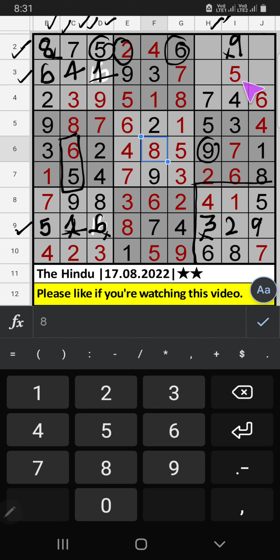Third row, two numbers are remaining, 2 and 8. Column H, we already have 2. So 2 can't come in the cell, 2 is confirmed here. Then 8 is here. Second row, two numbers are remaining, 1 and 3. Column J, we already have 1. So 1 can't come in the cell, 1 is confirmed here. Then 3 is here.